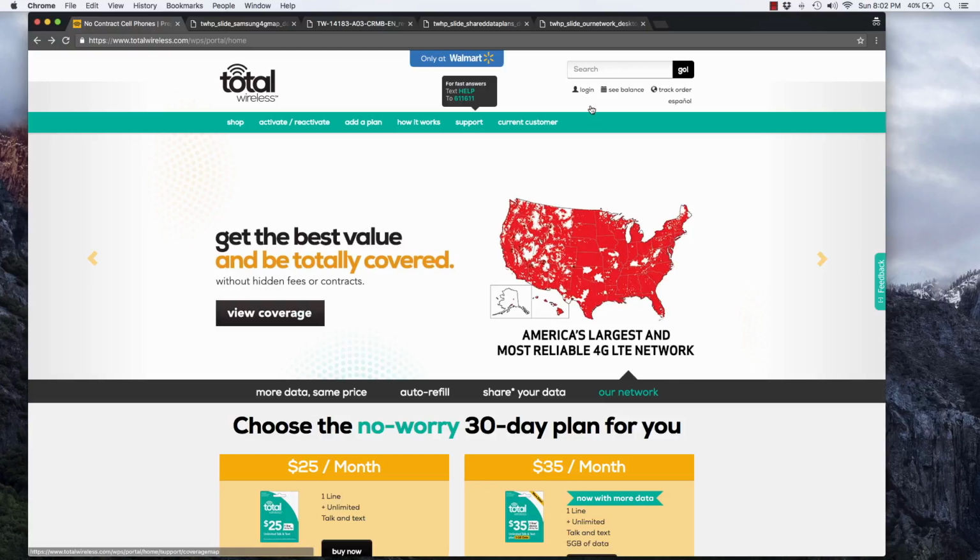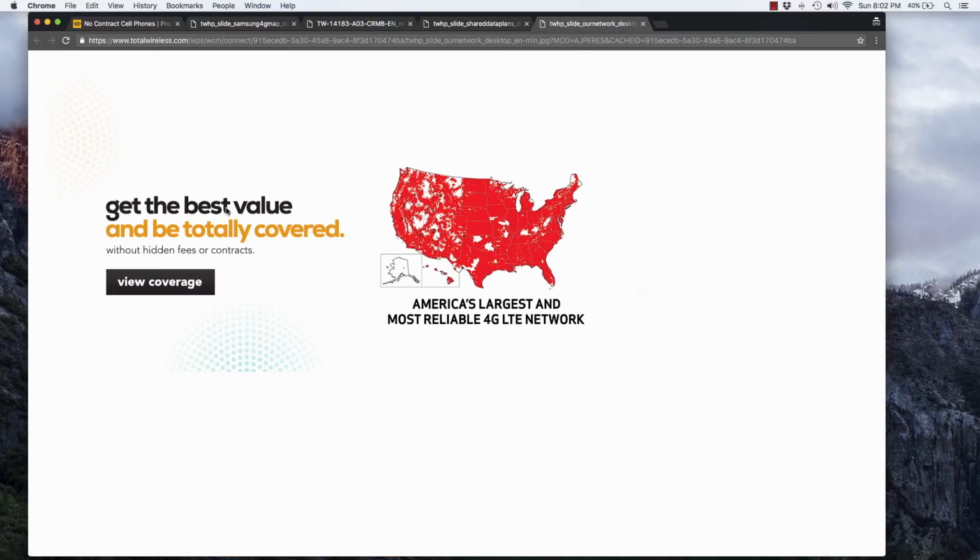Finally, they highlight their network, and you can see it says get the best value and be totally covered. Now the map shows a very high percentage of the US being covered, and it says America's largest and most reliable 4G LTE network. And though it doesn't specifically say it here, we can tell by looking at this map, this is the Verizon network.